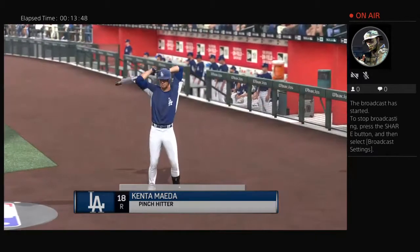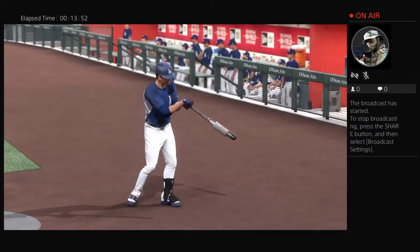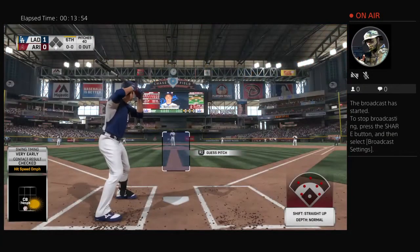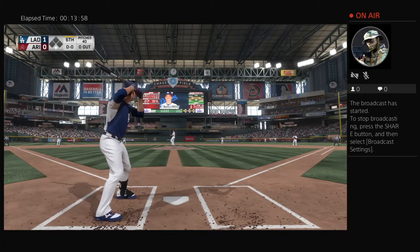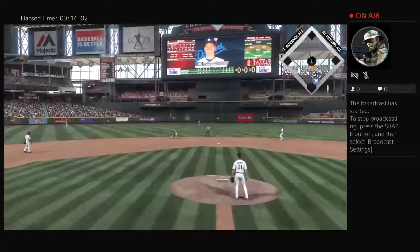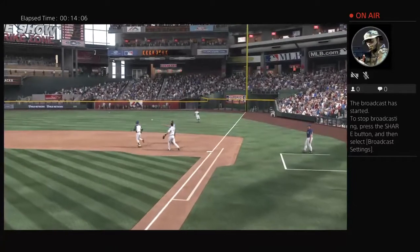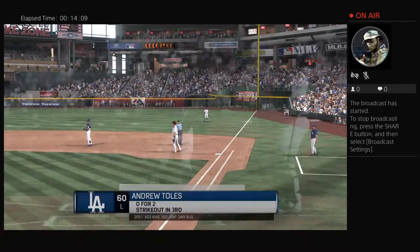Kenta Maeda will grab a bat and lead things off here in the top of the 6th. Number 18, Kenta Maeda. Hit back up the middle. Ahmed to his left. He's got it. Throw to first gets him, so the leadoff man's retired here to begin the 6th.